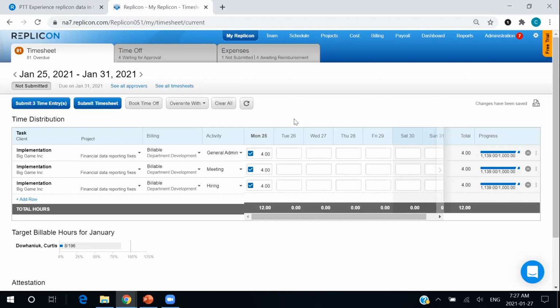But maybe my payroll managers also need all this information at the end of the week. So not only can I submit this information as it happens, so each individual time entry, but I can also submit my timesheet as a whole at the end of the week, and we can actually choose the routing paths for each of these submissions. So my time entries could go to project managers, and my timesheet as a whole could go to admin, or whatever the case may be.